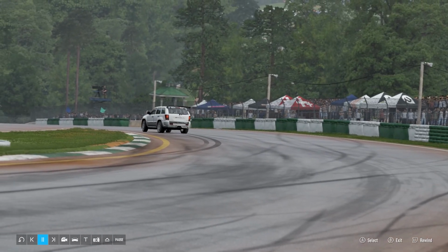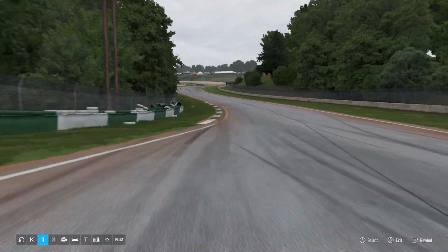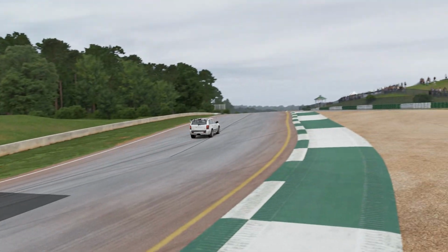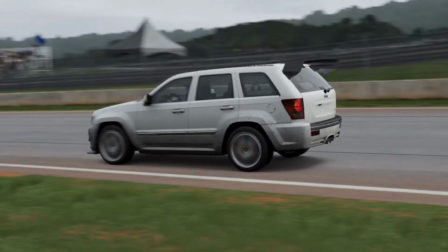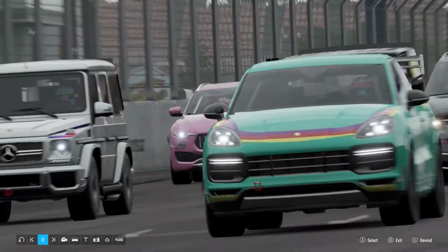At the front, the white Cherokee managed to get through the field and run away, just being able to be in clean air. You probably saw it a little bit earlier on in the video, just going over the crest whilst the G-Wagon and Levante were fighting. You could see just a glimpse of it heading over the crest. As those two were fighting, obviously the gap would just increase, so Carver would win with the Cherokee.